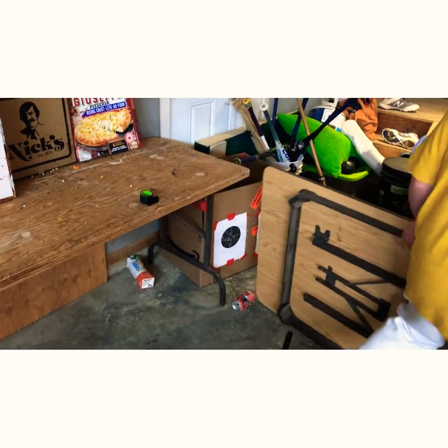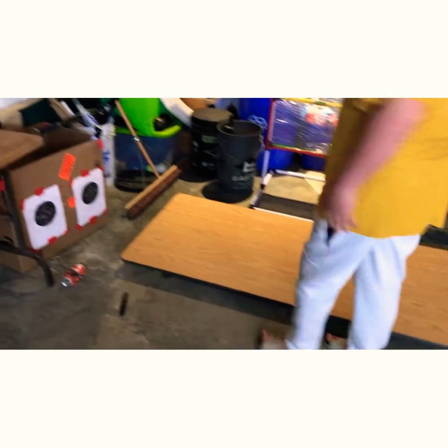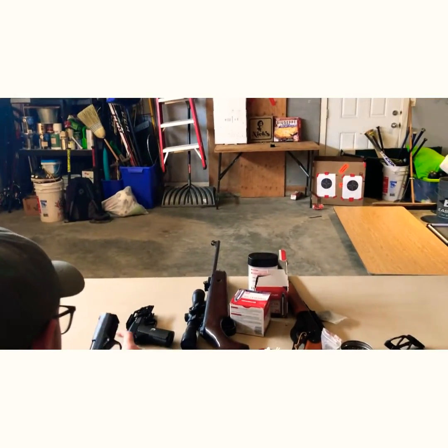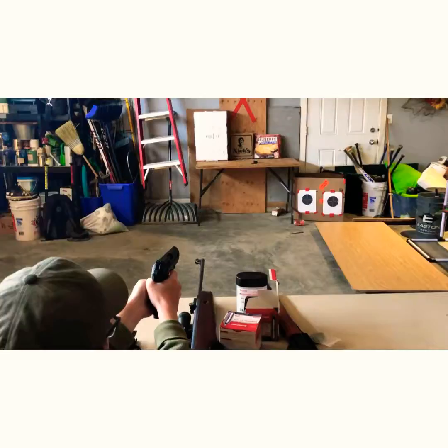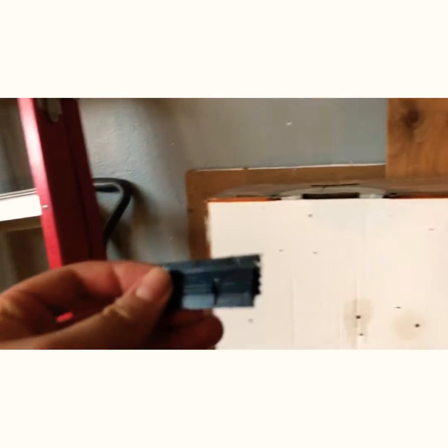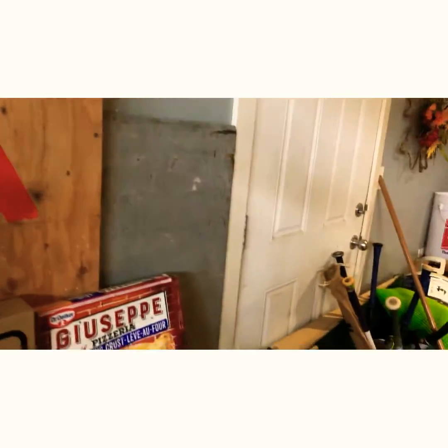Big table out. Want me to shoot this time, or do you want to shoot? I'll shoot one more time. I'm gonna just get back here, so whoever's not shooting, I guess we'll just hold the camera. Yep, I think I hit it. Maybe. Nope. That was the same dent as last time. Then where did I hit? I have no idea. I think he hit it and it just flew off.